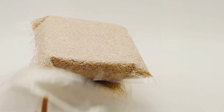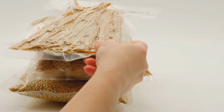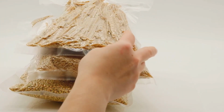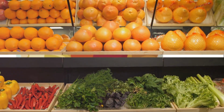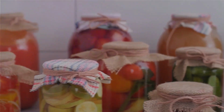In a survival situation, it's all about longevity, folks. Your food stores need to be reliable, nutritious, and long-lasting. Unfortunately, dairy products and boxed meals just don't fit the bill. They're a short-term solution to a long-term problem. Remember, in a crisis, longevity is key. Dairy and boxed meals? Not so much. Now, let's delve into the fresh and fruity mistake: canned fruit and fresh produce.